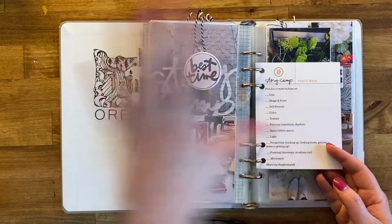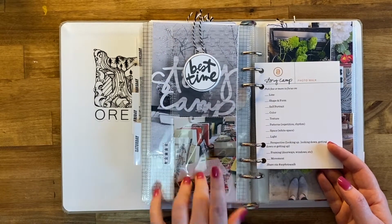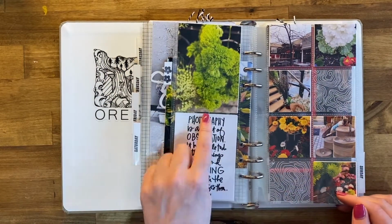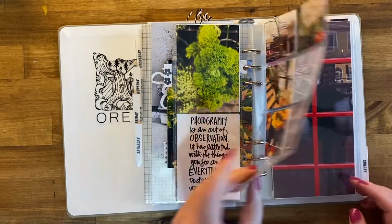And then here I actually have a picture of Allie's albums. She had a whole table on the side of the room set up with all of her albums, so you could flip through them. That was awesome too. So more pictures from the photo walk, and then just a quote from her photography handout.